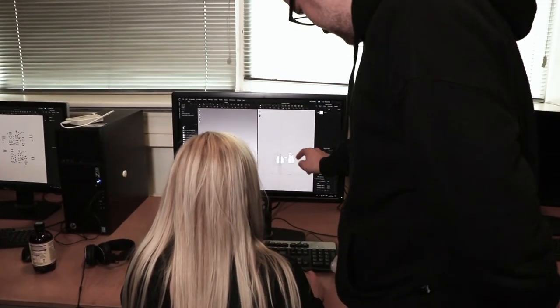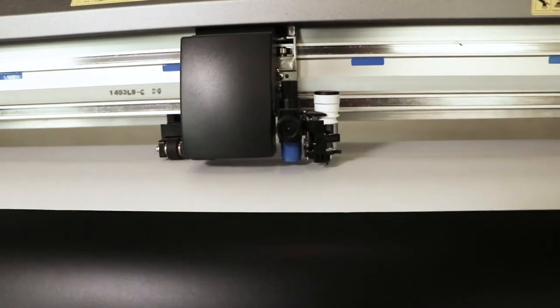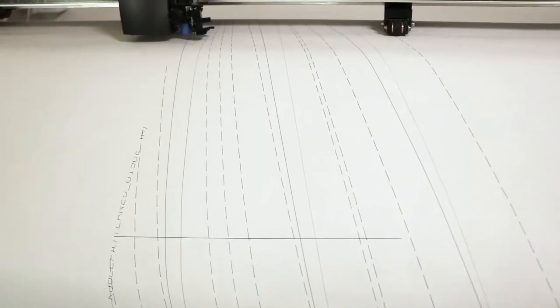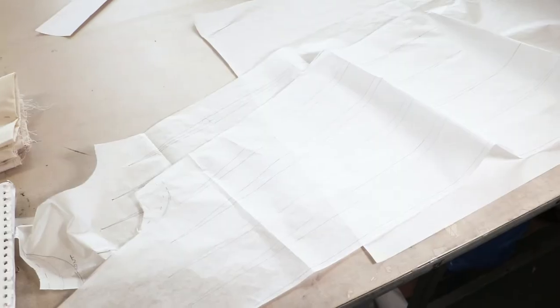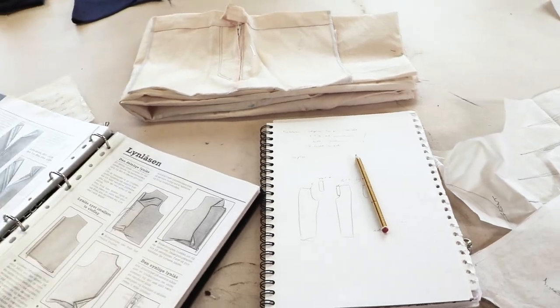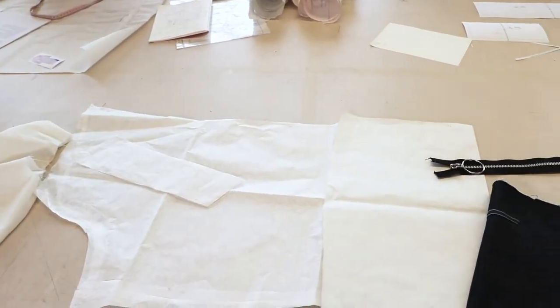for using CLO3D. We wanted to be able to compare the way the students worked, how intuitive it was, and the outcome of it. Once the student has learned CLO3D, they chose to do the rest of their styles in CLO3D as it's so intuitive and easy and takes no time. Instead of wasting perhaps half a day trying to do the alterations in paper, then do it in calico, only to find out it wasn't really what you needed to do.